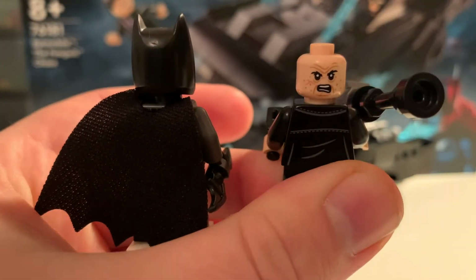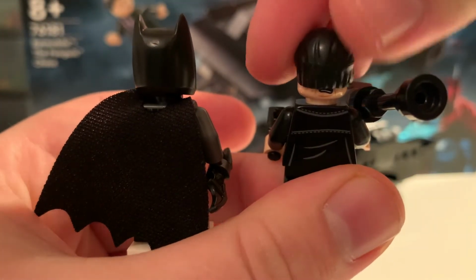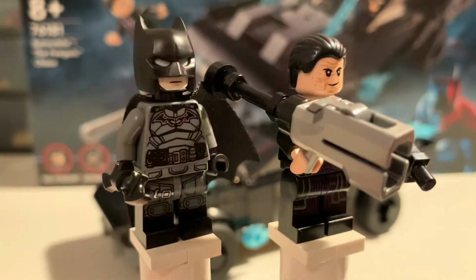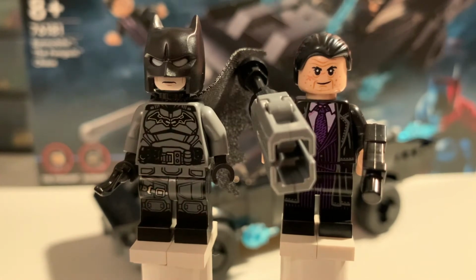Comes with a second face underneath here, where he looks a bit more angry. I think the graphic design is pretty good overall. Comes with some very small detailing on the back of the torso. Anyway, that's enough said about the two figures.